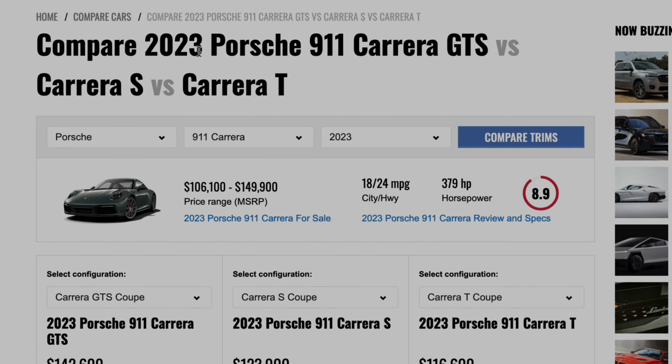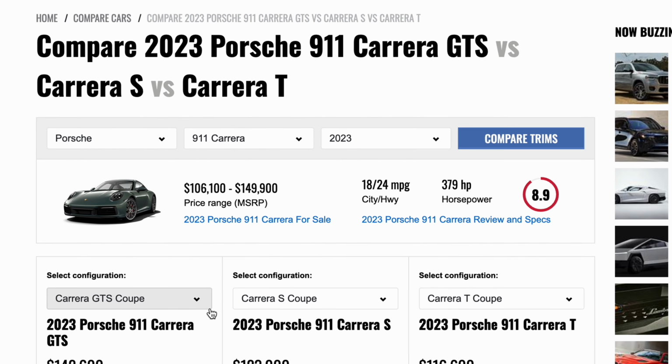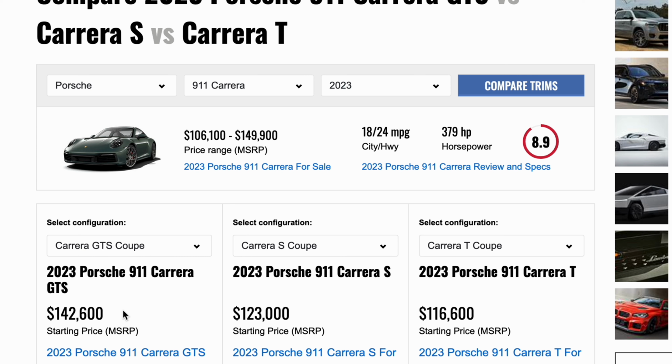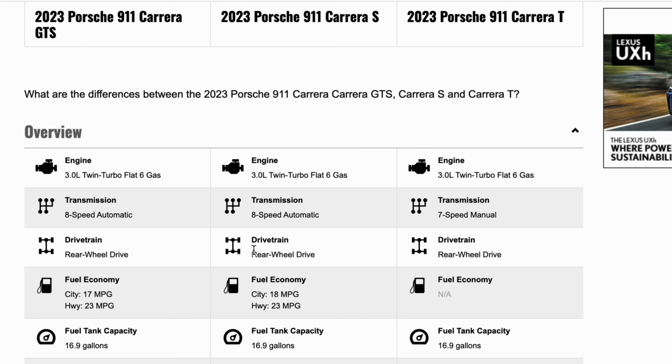First off the bat, here's a comparison of the 2023 Porsche 911. As you can see, I have three different models right here. This is in the US, without any taxes and without any options. You can see the T is starting at 116, the S is 123, and the GTS is 142. Right now we're just going to go through the different specs: the engine specs, horsepower, torque, and whatnot.